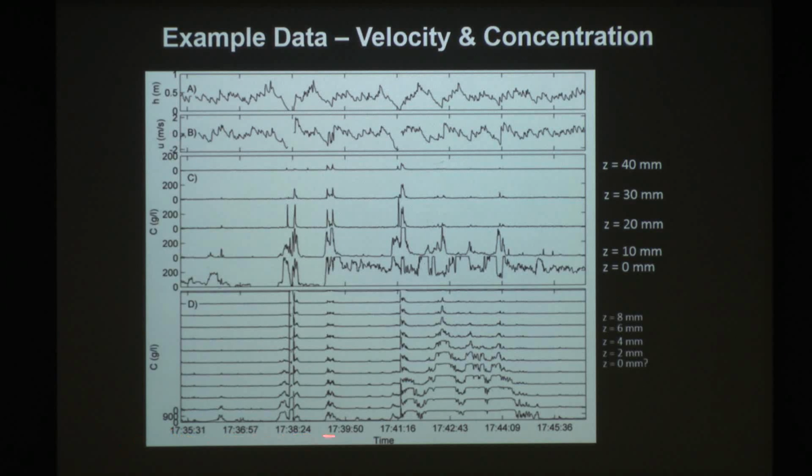This is about 10 minutes worth of data on the x-axis. Top plot shows the water depth. This is a macrotidal beach, 6-meter tidal range. That's great because we can put all of our sensors out when it's nice and dry, then sit back and drink a beer and wait for the water to come in, wet our sensors for 3 hours, it disappears, and we make our adjustments.